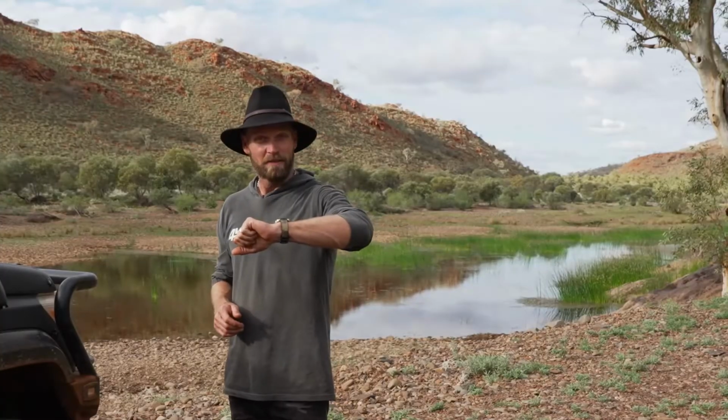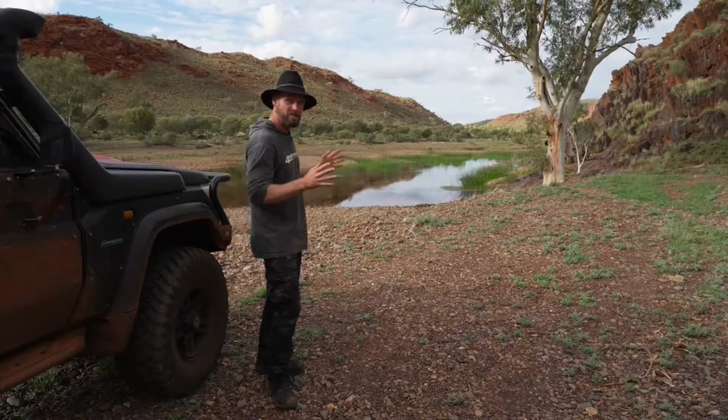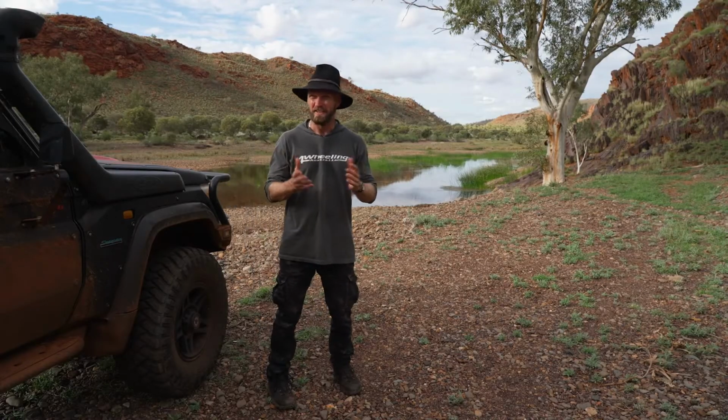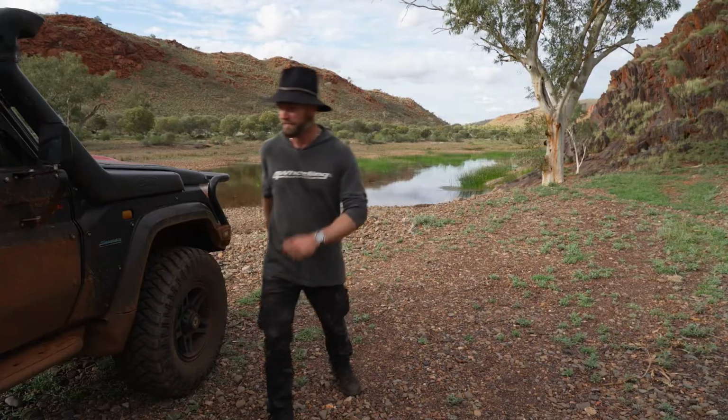We still have a couple of hours left, so let's go exploring. And then we'll come back here later and set up our night lapse. Can't wait. I reckon it's gonna be epic. Even with these clouds around, we should get something.